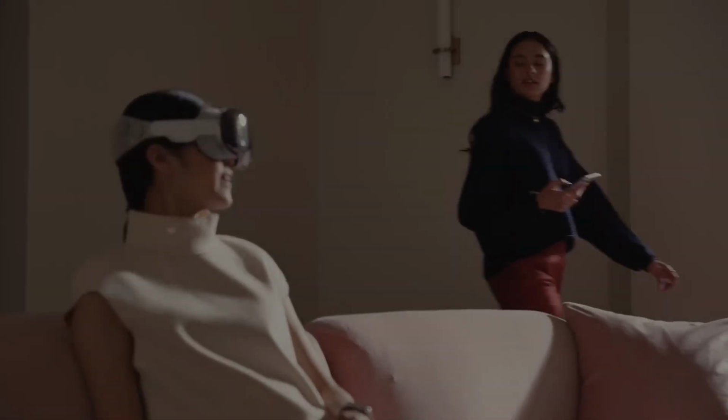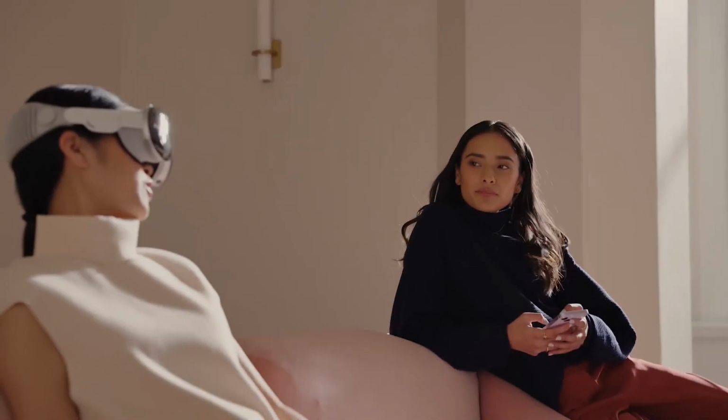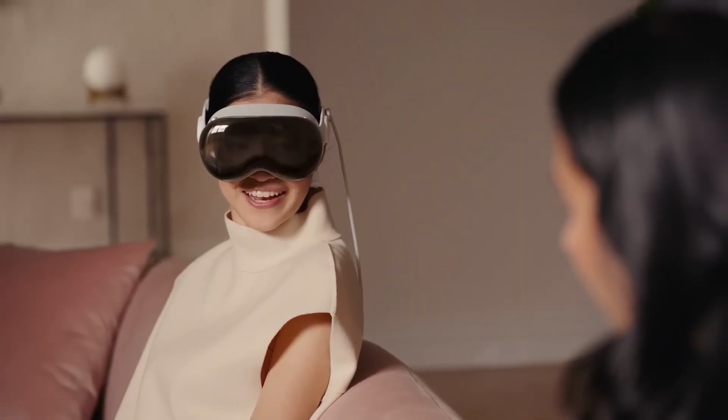movie. Talking of looking like a knob, they also have a screen on the front which can project your eyes, so when someone is talking to you, they know when you're looking at them and can see you.